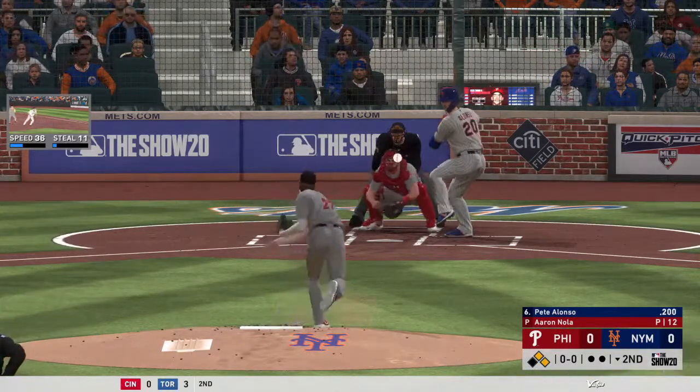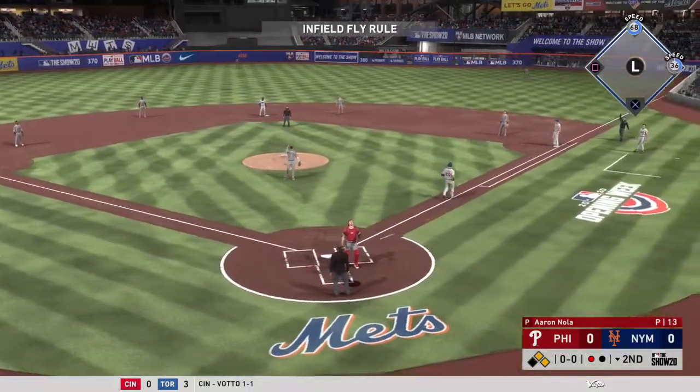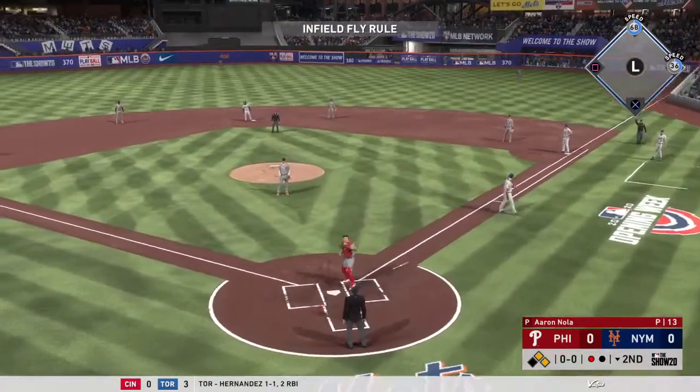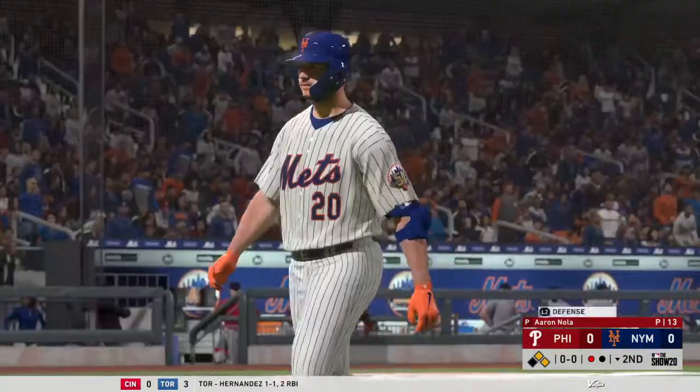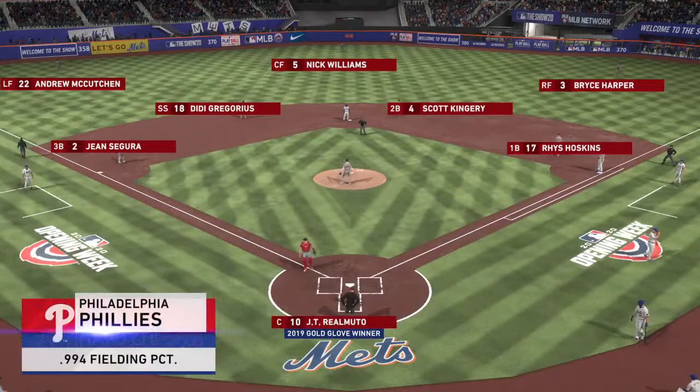So here's Pete Alonso. Now a swing, and he pops him up. And I believe, yes, the umpire is signaling for the infield fly rule. Time to take a look at the Philly D.